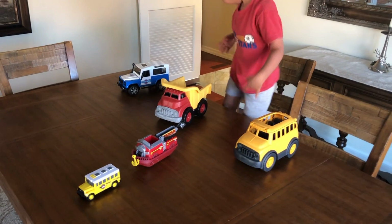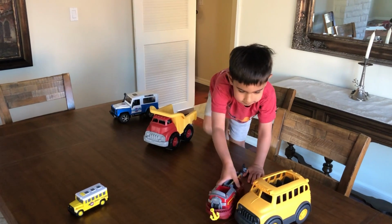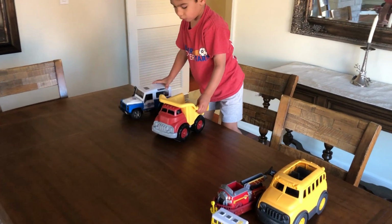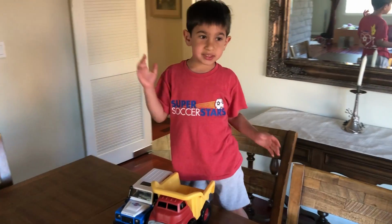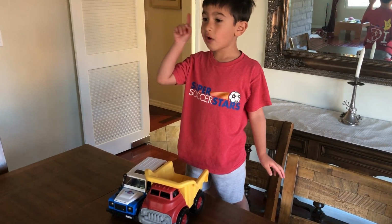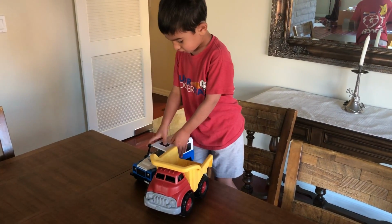You don't have that much left, so let's finish the other one. Let's see between large to biggest. Let's see which one's large. I think this one is large.